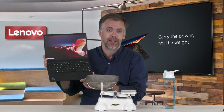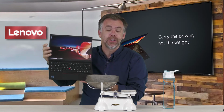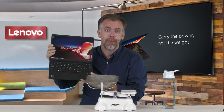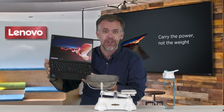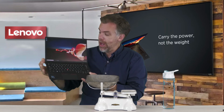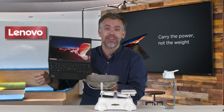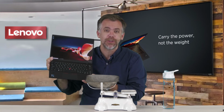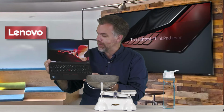Now, the 907 grams is really the only bit about this device that's lightweight. Everything else really packs a punch. You've got a 13-inch screen here, 2K. We can do a 10-point touch version of that. It can go up to 16 gig of RAM, it can go up to an i7, it can do Intel's Iris Xe graphics as well. We can even do 4G and 5G in here. And with all of this, it will still give you over 13 hours of battery life. It's incredible, the performance of this device.